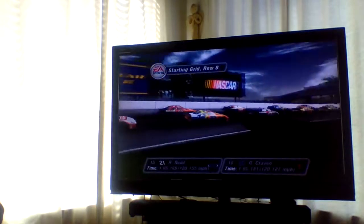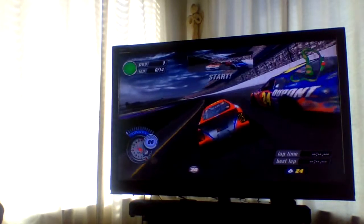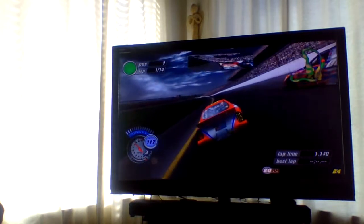So, anyways, Daytona Roval, 14 laps. Me and Jeff Gordon bring us down. It's going to be a bit of a different race here at Daytona.